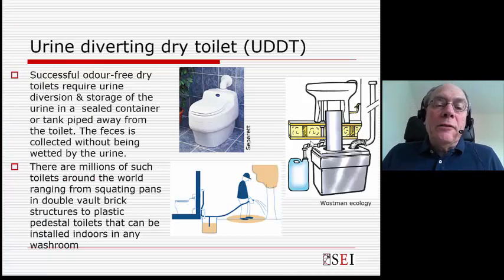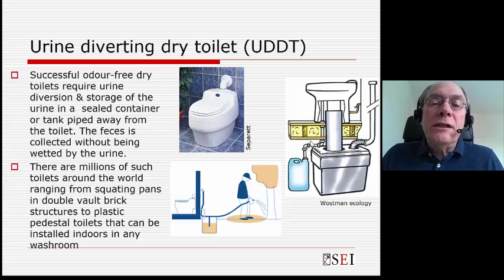A little bit on the urine diverting dry toilet then, so-called UDDT. Rather popular. It certainly has outcompeted the small composting toilet, the first one I showed.